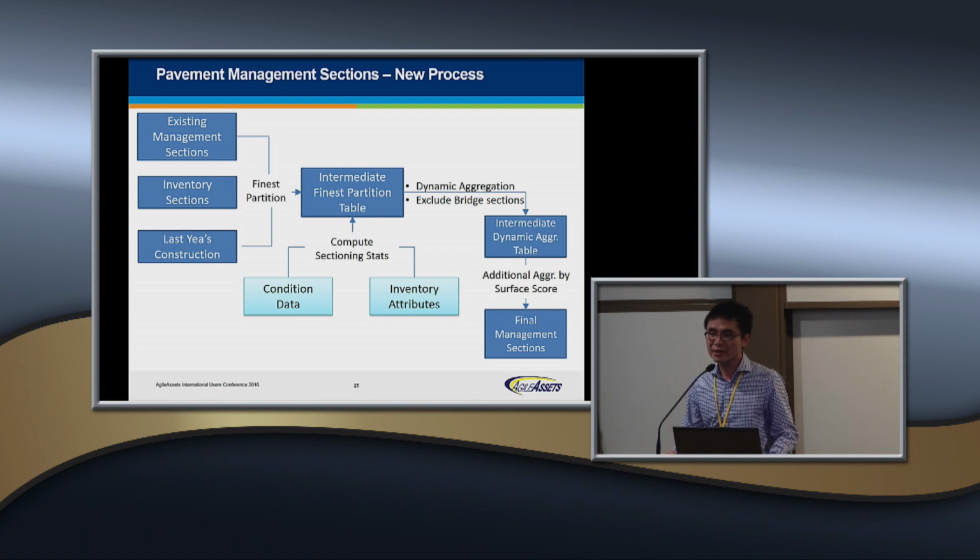At the end, usually in other clients, we usually stop here. But in New York, we add an additional step at the end. Basically, we want to do an additional aggregation using the service score, because service score right now is still the main performance indicator. So we write an Oracle procedure to do the additional aggregation, and then now we have the final management sections. Remember, even at this stage, the pavement user can still make changes to this result, and at each step, pavement users will be able to change them, and that's why the highlight I want to bring to this one is the now complete control.